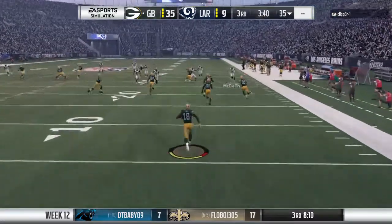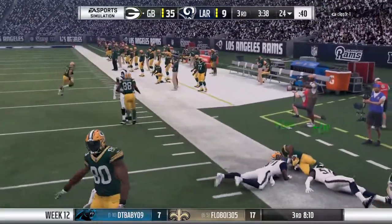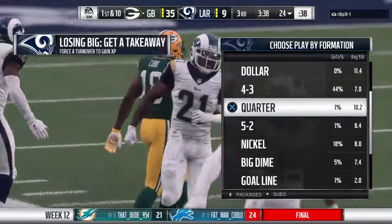This is fielded a couple yards deep. And Green Bay getting ready to go as they take the field.